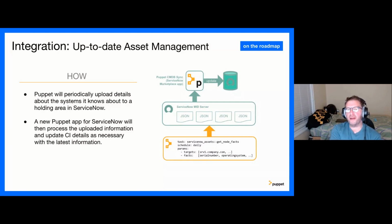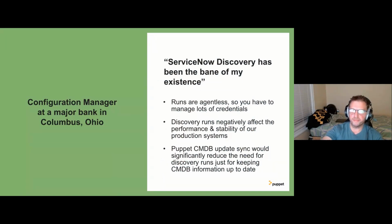And now let's talk about the how. We've gone through a number of different iterations of how this will work. Fundamentally, we can update the CMDB directly. The ServiceNow best practices are not to do that, but rather to have an intermediate step where there's a synchronization mechanism, in which case we'll populate details to a holding area, and then an app in the ServiceNow marketplace will process that and populate the CMDB on our behalf.